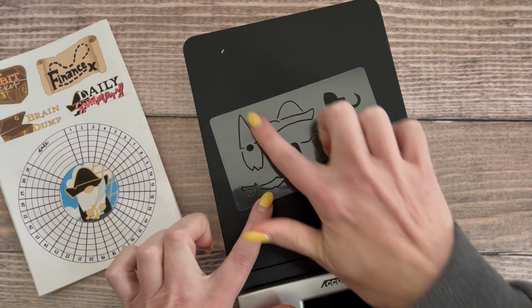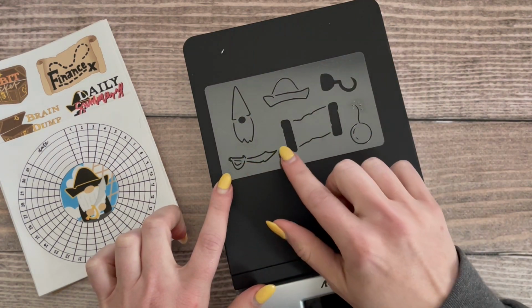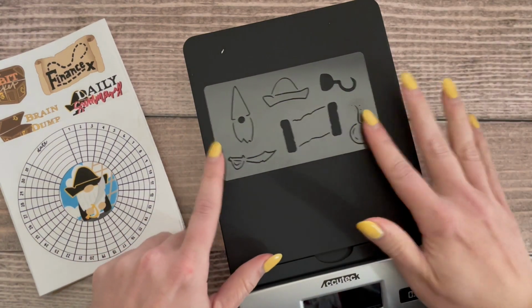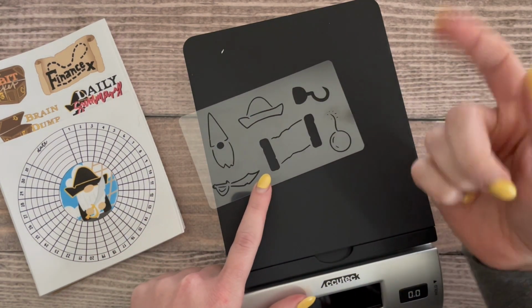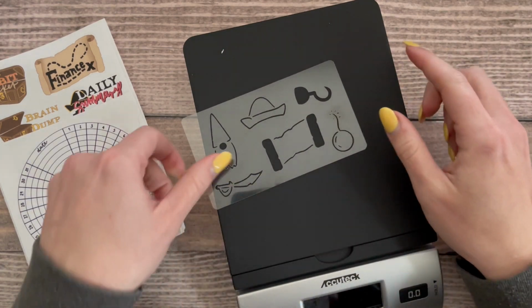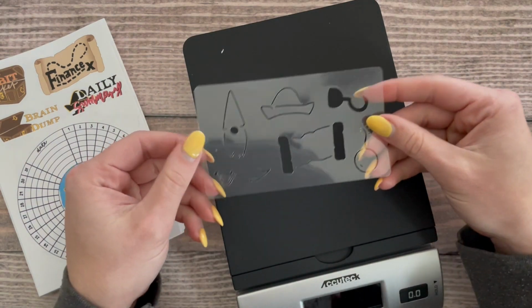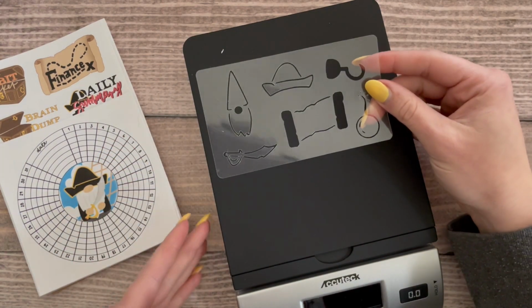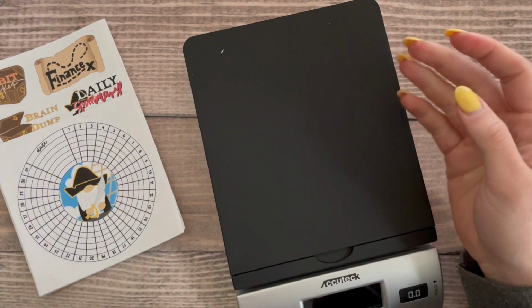So we have the little pirate gnome here. We have the sword, a little scroll, a pirate hat, a pirate hook, and then a little bomb. So this is just to get you some extra decoration so that you can design your own little pieces with the sticker kit. So this stencil is available in the shop.